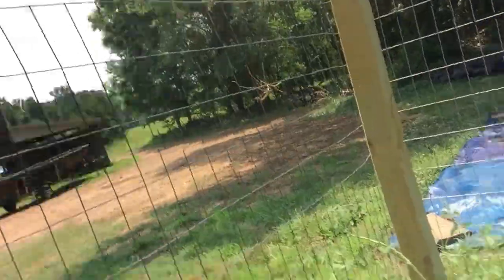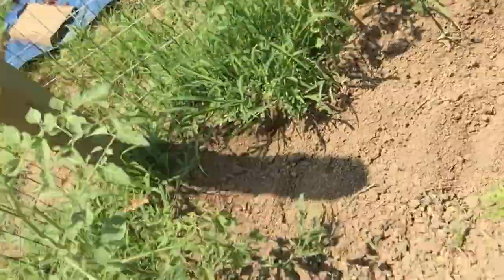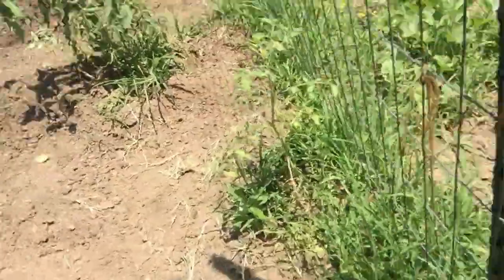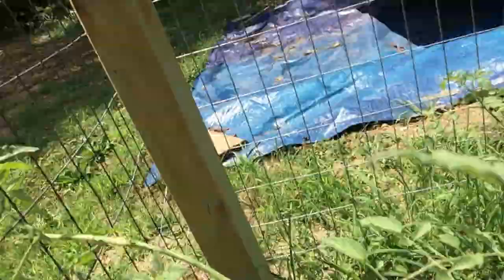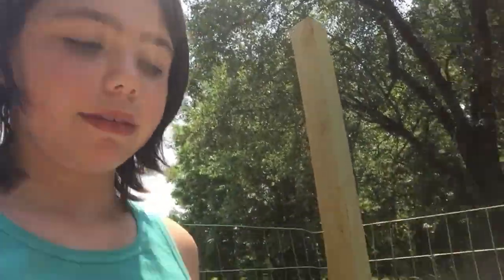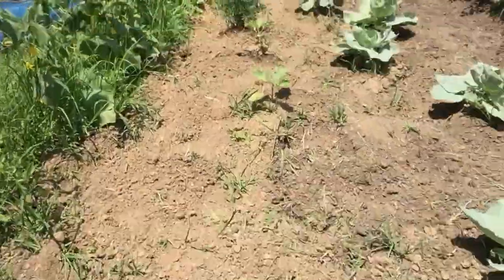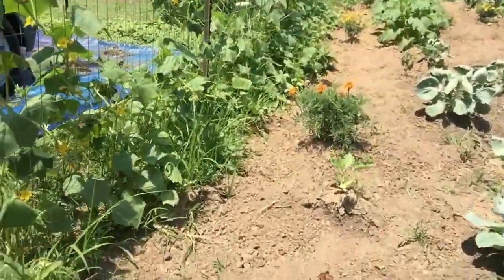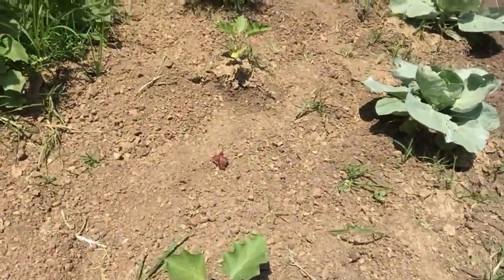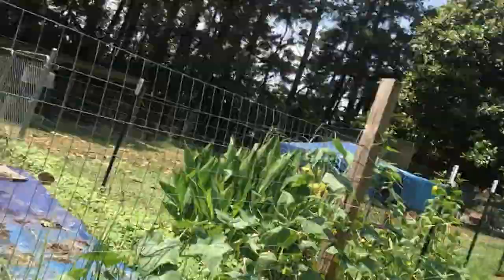In row one, we have a tomato plant, which we didn't know we had. These are cherry tomatoes. Maters. 1, 2, 3, 4, 5, 6 mater plants. And in this row, we have citronella.